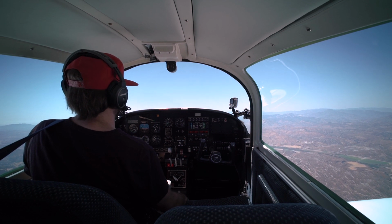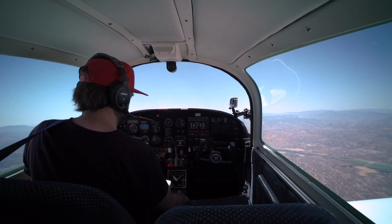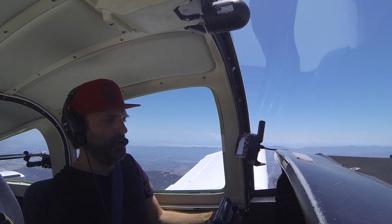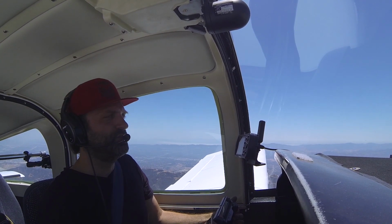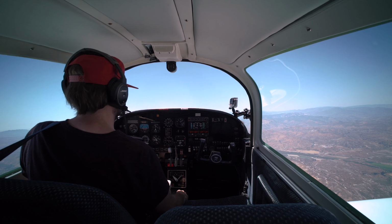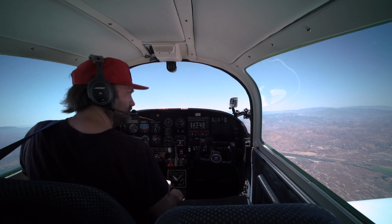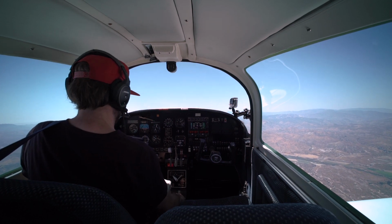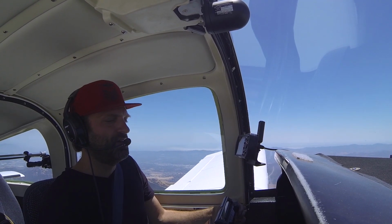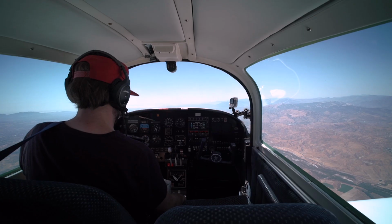Grumman 4 Echo Romeo is ready to contact, 4 miles south of the Magic Mountain area. Perfect, altimeter 2980. Okay, we're 5,900 going to 6,500. Heading 200, vector to avoid a temporary flight restriction. Looking for the traffic. Coming up to 6,500, we'll level off.